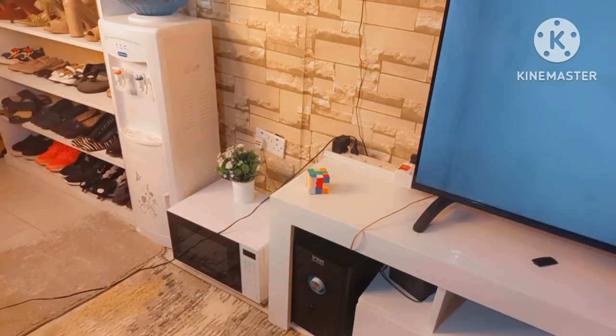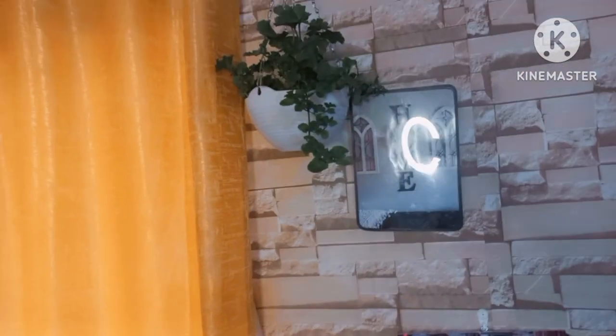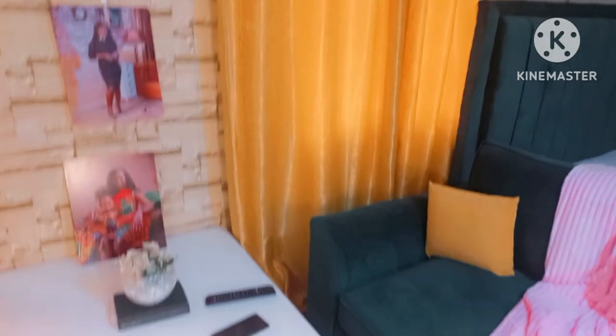I'll show you. I mean this one and this one. That's an artificial flower. This is live flower. And this one is also live flower. Yes. Next to it, it's my window. That's my window, as you can see, guys. This time it's mustard color. Last time I had white. Now it's mustard. I had to change.